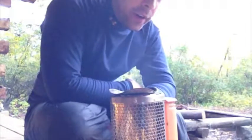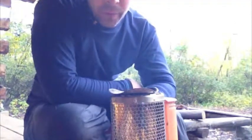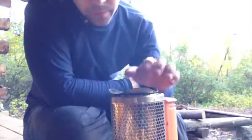With cold water, but I don't want to do it with cold water. So we'll see. Right now it's, I'll show you. It's starting to go in there a little bit. I got enough kindling in here to establish it.